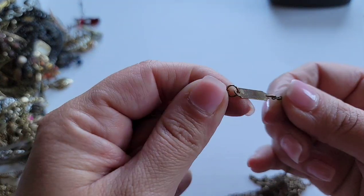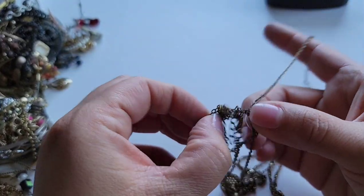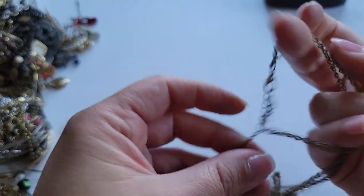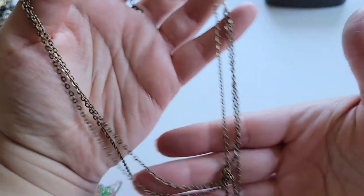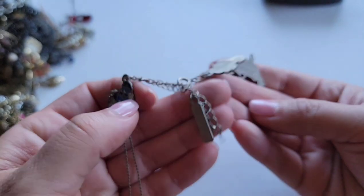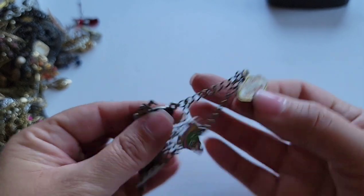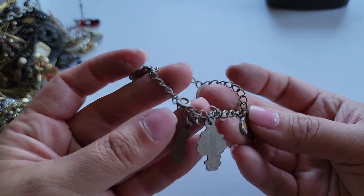What is this? This is like a tangled up necklace with multi strands. Kind of took it off a little bit, but let's move that to the side. So here we have the blue M&M. This one says Vegas. Vegas charm. Green M&M. Welcome to Las Vegas. This was probably bought at the M&M store in Vegas. They have a huge M&M store.